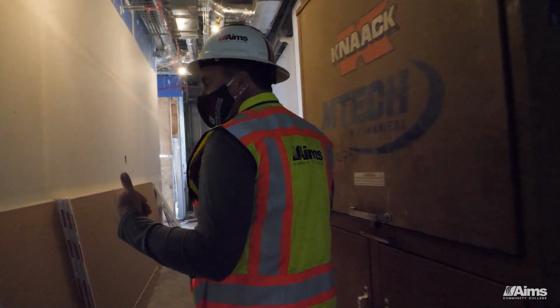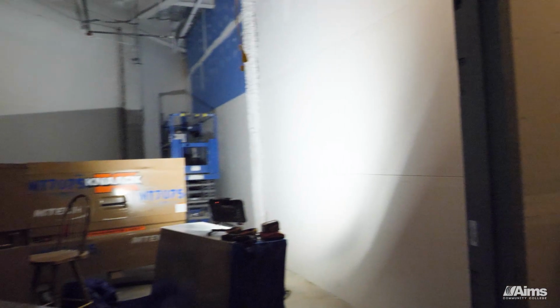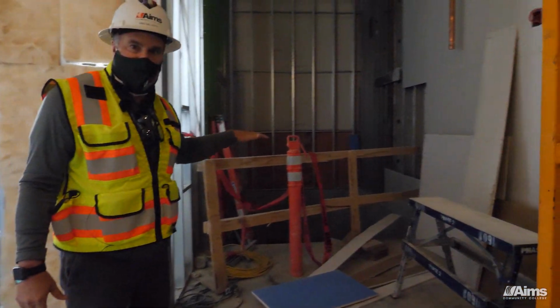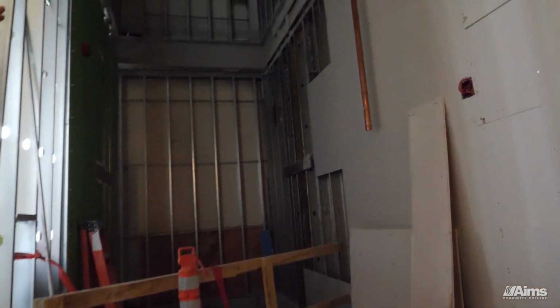I just walked off the stage. We've got a couple storage rooms on my left and right. This will be a freight elevator that'll tie the loading dock all the way up to the kitchen on the 3rd floor, right behind the ballroom. So that'll be heavily used, I'm sure.